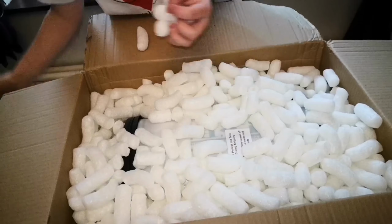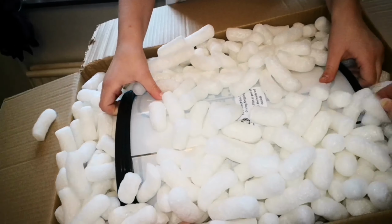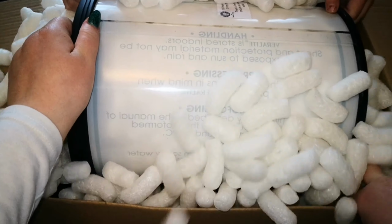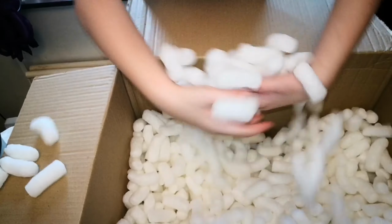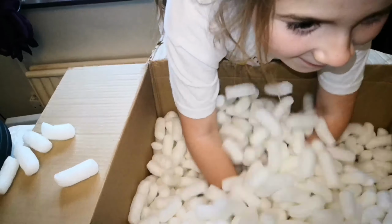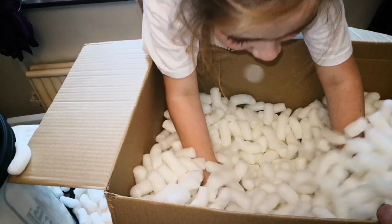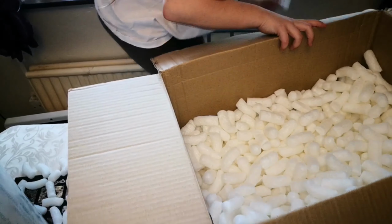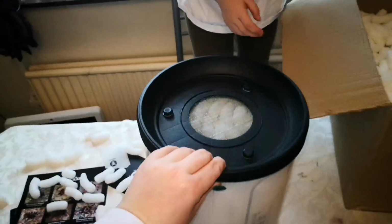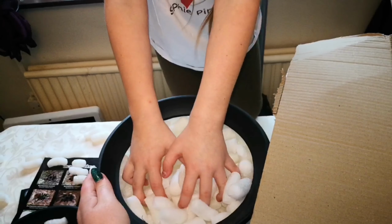Packing peanuts. This is heavy. What's in here? Check the box. No. Oh wait. Oh no, that's the box. Right, put all the old packing peanuts in there. It's fine. Right, let's have a look inside. Thank you. Green cloth. Ooh, packing peanuts. And what's in here?